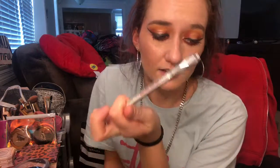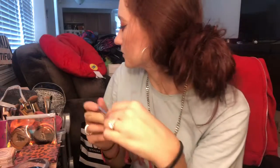This was my perfect shade. What shade is this? 3.5. They have different numbers for the shades. They don't have names. But I'm really excited about this. I got the mini. I don't even know if they have a full size of the Goof Proof, but I think this was like $12. And it's really nice, and I can't wait to use it. I'm going to throw that right in here because I want to use that soon.